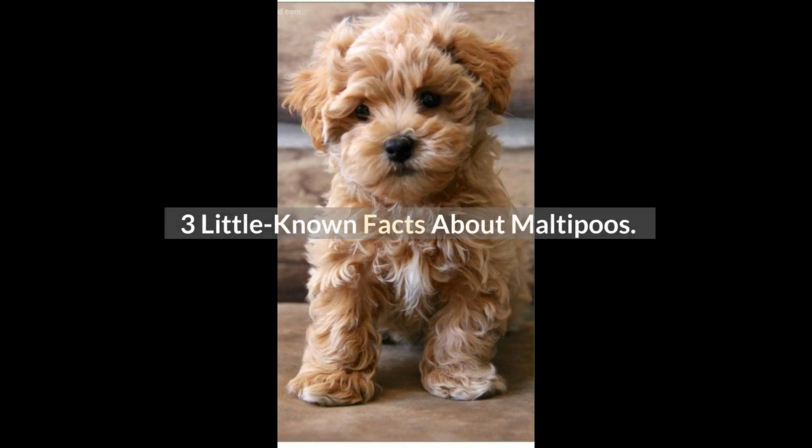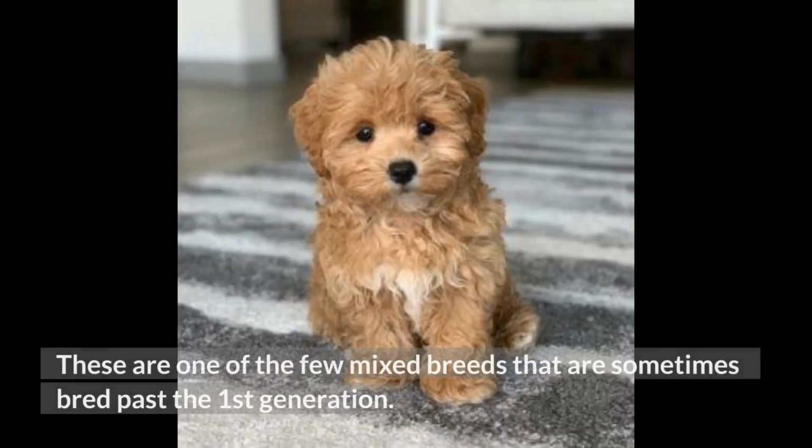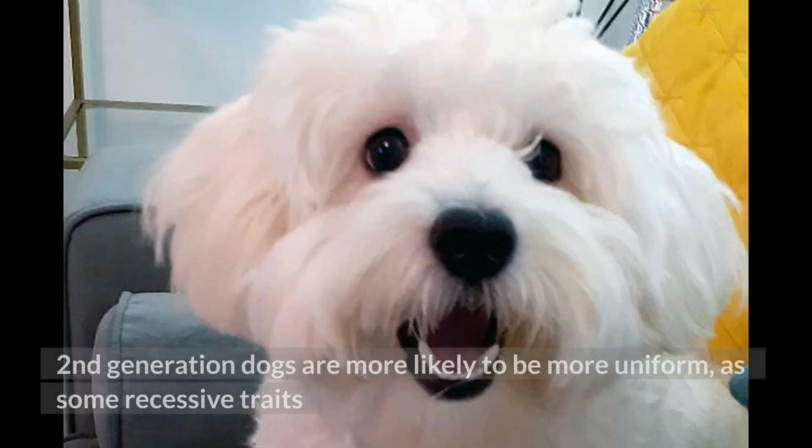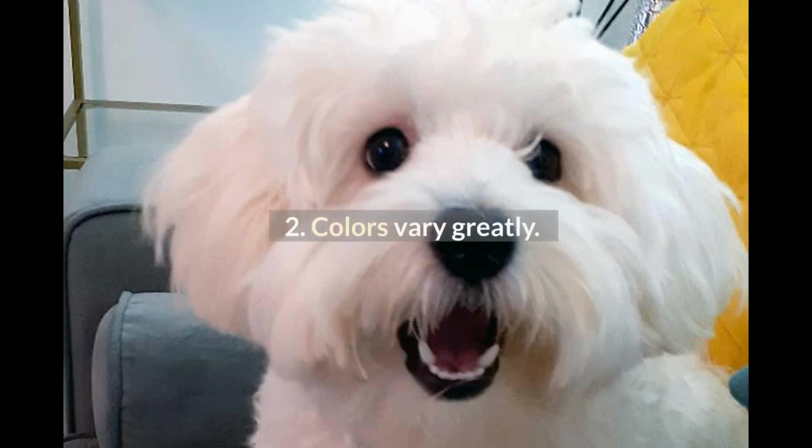3 little-known facts about Maltipoos. 1. Maltipoos are described as first generation or second generation. These are one of the few mixed breeds that are sometimes bred past the first generation. Second generation dogs are more likely to be more uniform, as some recessive traits from the Poodle and Maltese parent are bred out as generations go on.